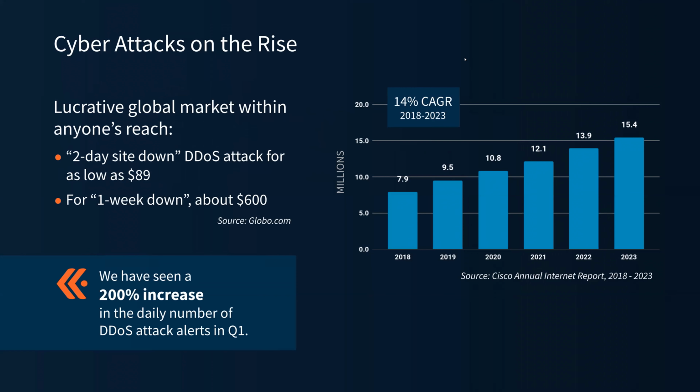So a few pieces of information here to get us started. There was an article recently talking about how lucrative the global market is for purchasing DDoS. So you can actually go and hire a DDoS attack to be run against a website, against a network edge at an enterprise, and take that site down for 2 days for as little as $89. You can do an entire week for about $600. So it really doesn't take that much as far as the cost to be able to purchase a DDoS attack, to have someone launch a DDoS attack against a network asset or against a network edge.